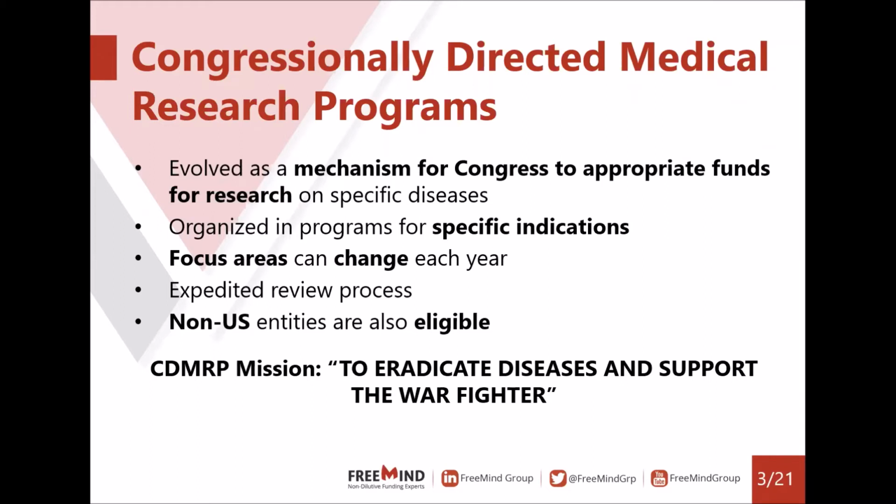They have an expedited review process divided into two stages, so you do not have to spend a lot of time preparing an application before you know that they have some initial interest in it. And a very important feature here is that non-US entities are definitely eligible to submit as well. Not just as a slogan, they are very, very happy to award amazing science from all over the world.